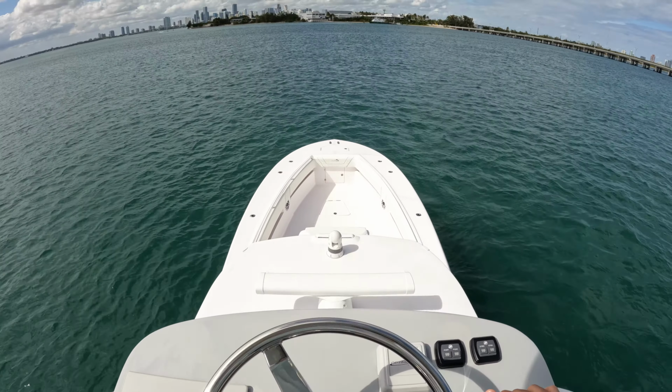Now let's take a look into the console cabin. Pop this open, it goes towards the bow, still leaving you a lot of space to be able to walk through on either side, which is nice. And just check out the size of this thing. Absolutely massive for a 45 center console. Full berth, you got your refrigerator, a little galley area here, private head and shower.